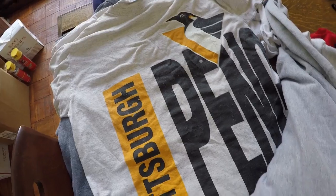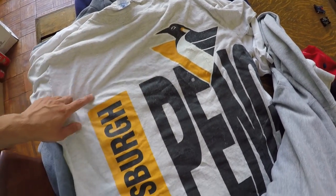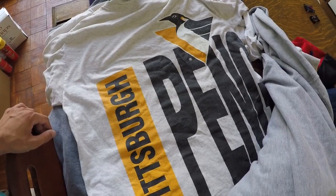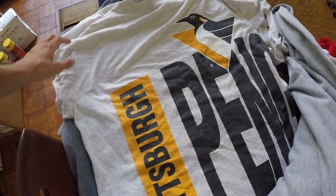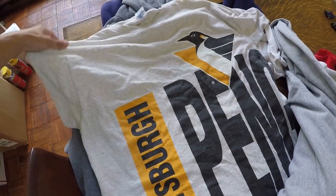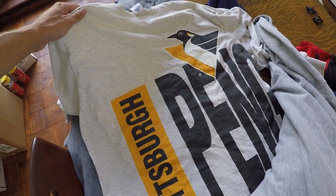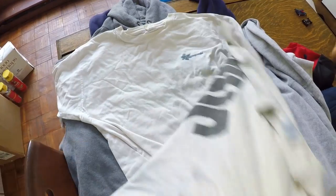Here's a really nice one. This is the old school 90s Penguins T-shirt, Pittsburgh Penguins, their old school logo. This is just a cool all-around shirt. I love the 90s designs. Depending on how they'll do this season, probably $15, $20 for the shirt. These old 90s designs definitely sell very well, and they're very sought after.